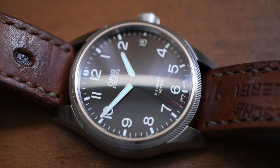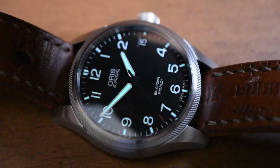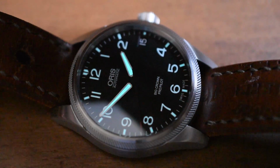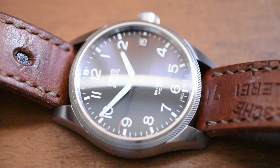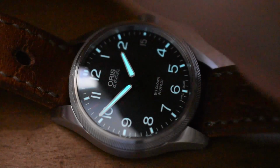I don't know how well you can discern that through the camera, but it is laughable. It is really bad lume, and that's why they did a little modernization. They did a little redesign this year for this watch. They gave it much better lume because I guess people like me just kept complaining about it. Maybe I need to review that version, and maybe I'll sell this one and get the newer version.